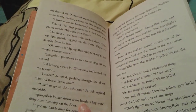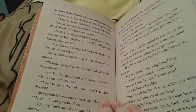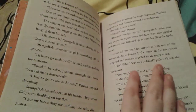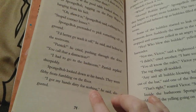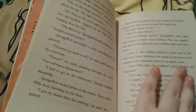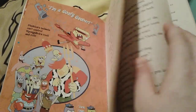And then SpongeBob and Patrick have to go create a distraction so SpongeBob can get the key. And then they go to the bathroom, and SpongeBob has to wash off his hands. And then they have a little bubble party from the soap dispenser.